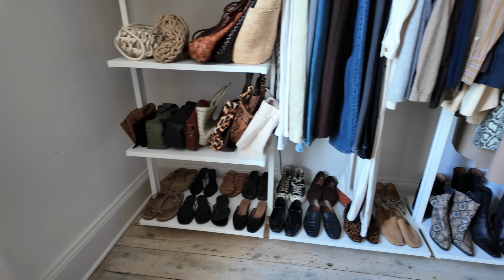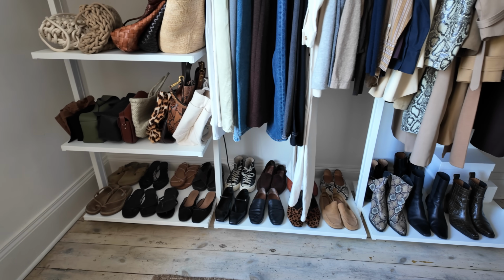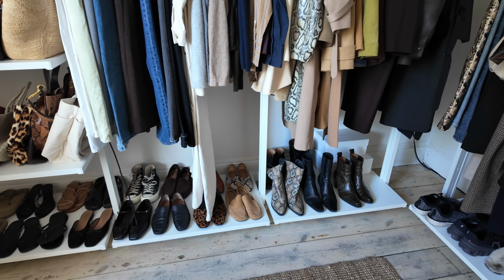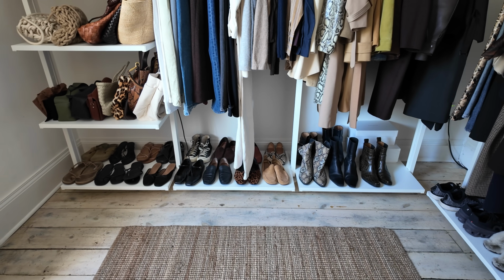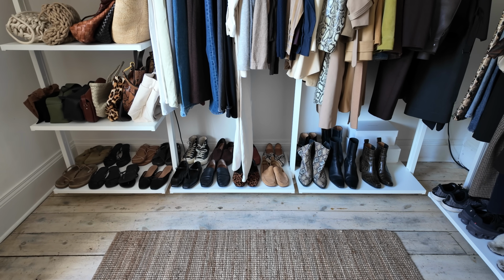My shoes along the bottom are summer shoes on the left, then loafers. It's more just sandals, loafers, boots. And then any heels that I've got are in those boxes behind the boots there. So I don't think I'm going to do any rearranging of the shoes. I know where everything is, and I like how it's all lined up here. So I'm going to leave the shoes as they are.